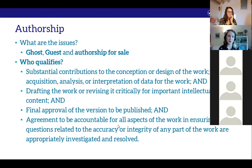On the other side of the coin, we have guest authorship, which is where authorship is granted to an individual who does not meet the standards for authorship, but maybe because of his or her seniority, reputation, or influence. So this is quite common practice in some institutions, but of course, anybody who is listed as an author should have made a significant contribution to the paper, as they will be held responsible for it in the future.